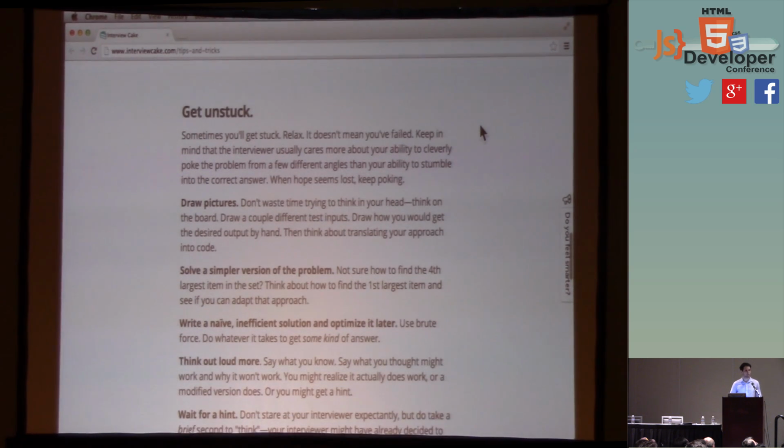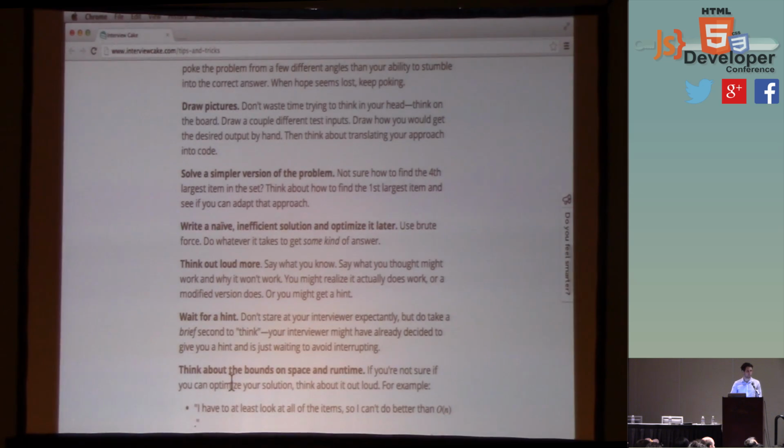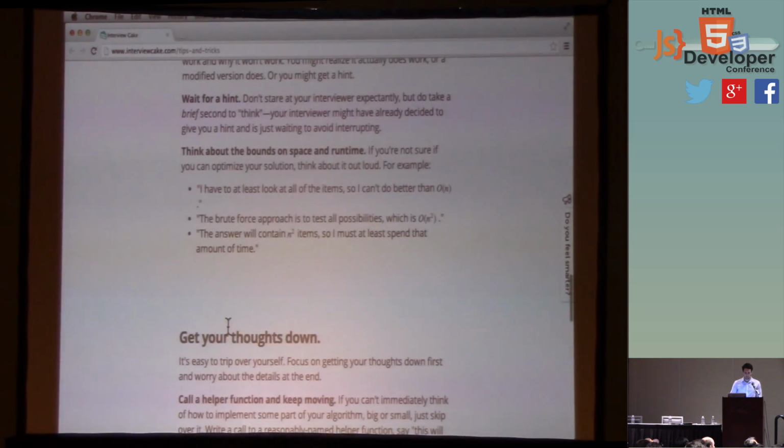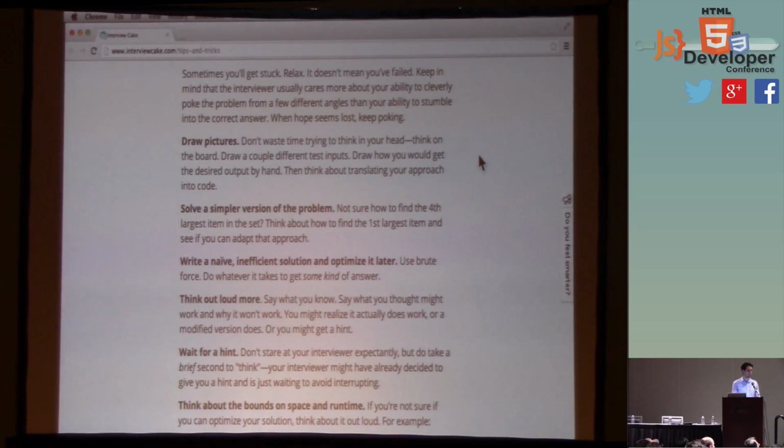Get unstuck. I talked a little bit about a couple of specific techniques for doing that. Ask for help. Do it the dumb way. Highly recommended. Wait for a hint, even ask for a hint. That's a great idea. Stub out, either with question marks or a call to a non-existent helper function, some part of the code that you got stuck on for a moment, so that you can go on to dash out your thoughts about the rest of the code.